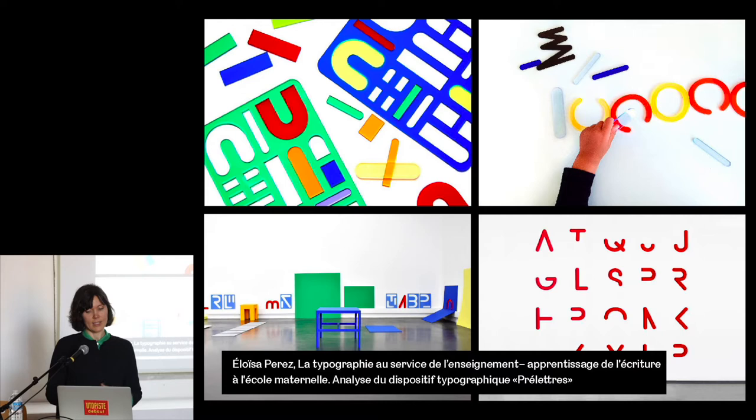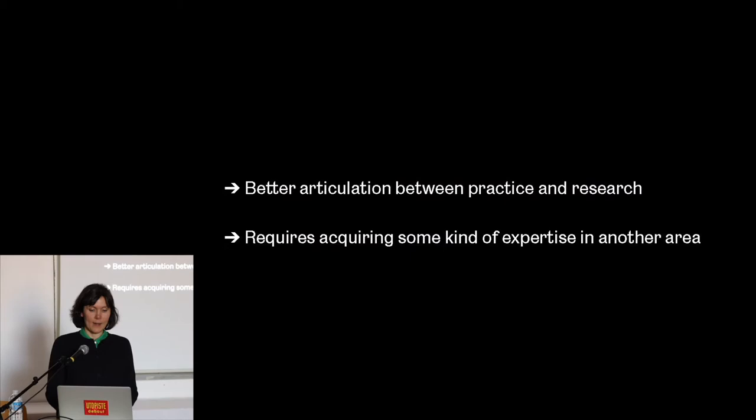What Eloisa does is that she develops prototypes that she calls pré-lettres, which you can see here at the bottom right. These pré-lettres are being tested with very young children as a way to introduce them to writing. And Eloisa will defend her thesis sometime this year. I think the model put in place at ANRT is very promising because we have been discussing the struggle of articulating a design practice and a research practice. These kinds of projects offer a better articulation between the two, although it does require from the researcher to acquire some expertise in another area.